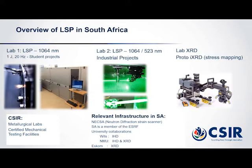Professor Palese, based at the University of the Witwatersrand, has an incremental hole drilling instrument, which we access regularly. And Nelson Mandela University also have incremental hole drilling, as well as an XRD device to complement our national capabilities.